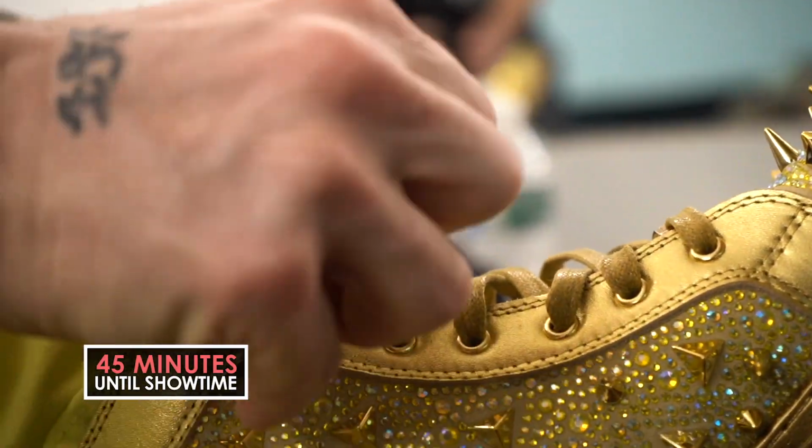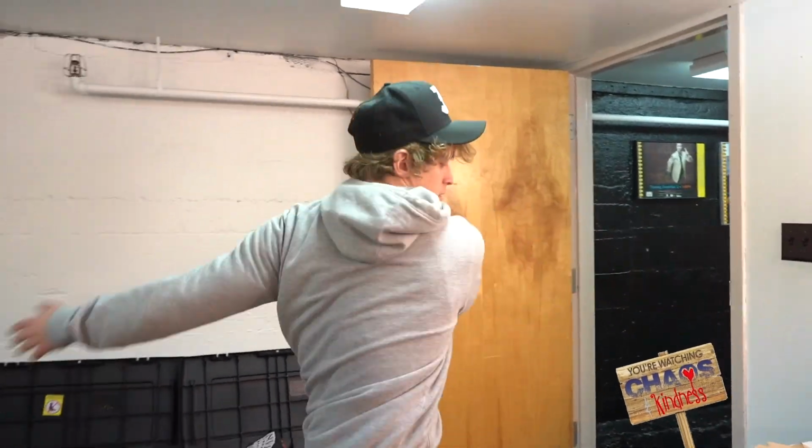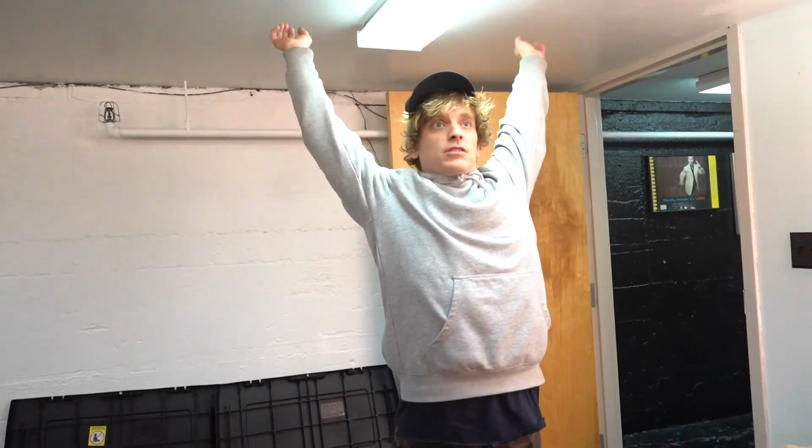About 45 minutes till showtime. I get hyped up every time. I still get butterflies, you know, until I get out there. This is my first tour back since the accident, since the leg break. I'm feeling good. I'm gonna go out there, rip it every show, give it my all, leave my heart out there, take my legs with me, hopefully.